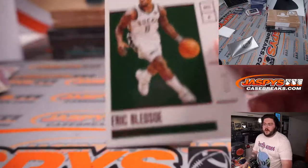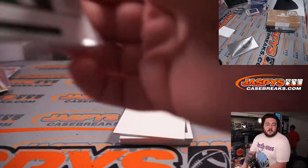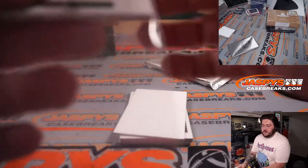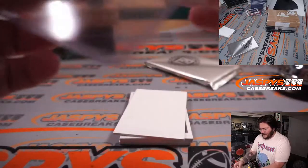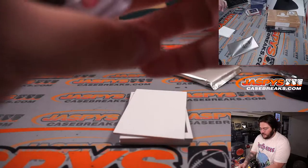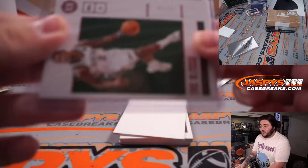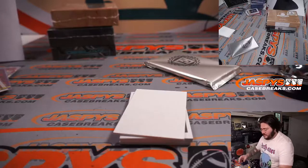7 of 25, Eric Bledsoe going to the Bucks. That's going to be a thick one, actually. That's going to Daniel. It's getting leaked now, but let's wait till the actual official news breaks out. 7 of 25. Schefter's going to put it out too early. Yeah, another big Woj bomb here.